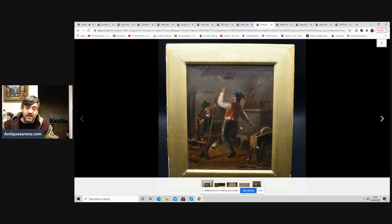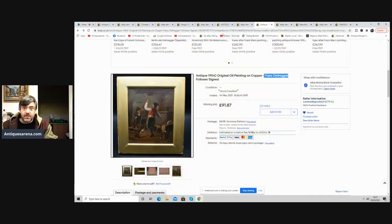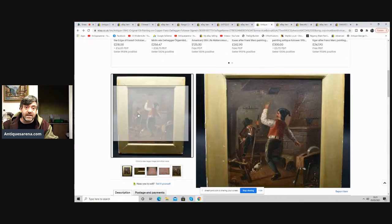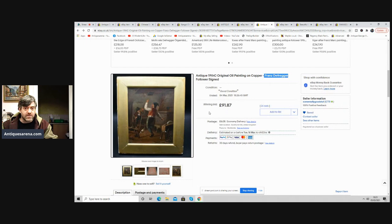I love the image on there. When I saw this, it was on like £12 or £13, and I placed a bid on it. I didn't go crazy. I think I put £47 on it. I thought I'd sell it for about 100, and it sold for £92. But it was a really nice example. I did like the picture. A few scratches and that. But this was a big one as well. This was like 1.5 foot square.